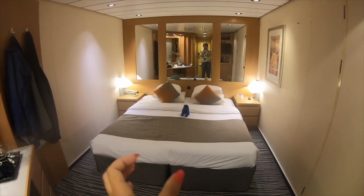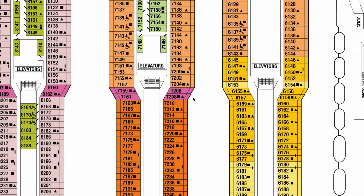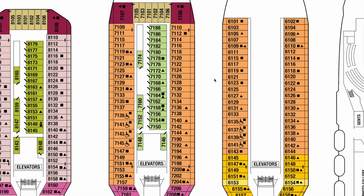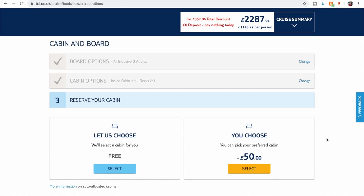But on most cruise lines, you'll be given two options when you're checking out. You can either pay to select the specific room, or you can let the cruise line decide for you. You do kind of end up with the leftover rooms in that situation. But for me personally, I have no specific reasons why I need to be at this end of the ship or up on deck 8 or anything. So for me, I will save the money and let the cruise line decide for me. It usually saves you around £50 or £100, which you can reinvest into something else.